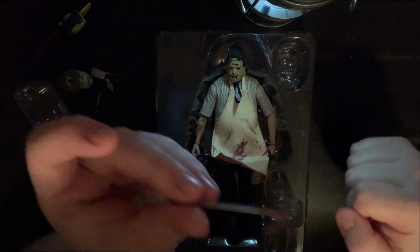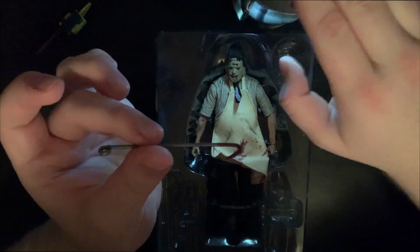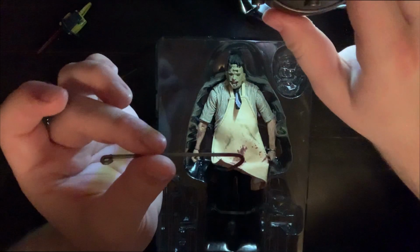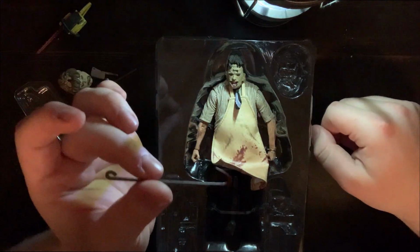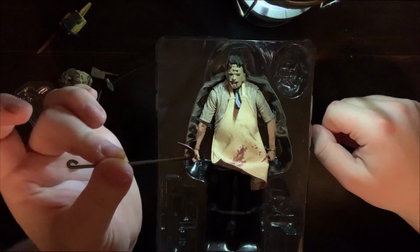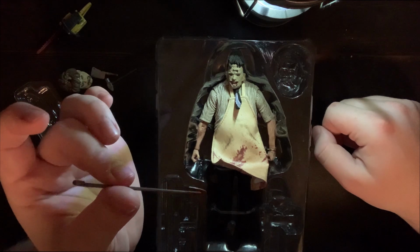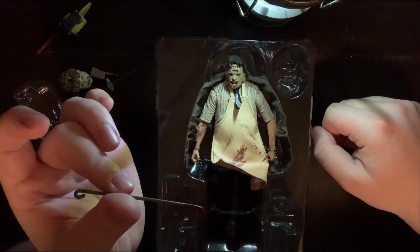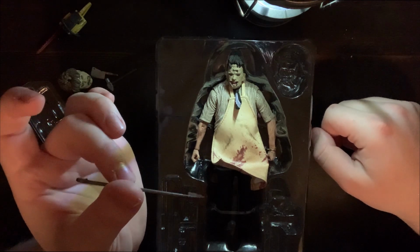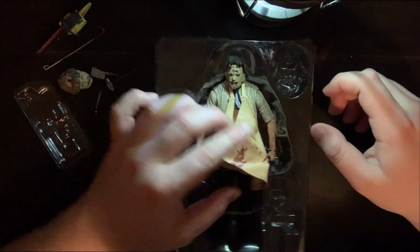And pretty cool crowbar. Wow. Yeah. I feel like I'm shooting this inside of Leatherface's house at this point. Alright. Let's pop him out.